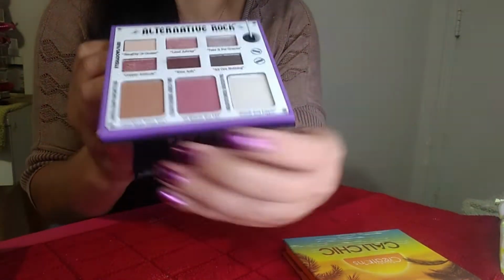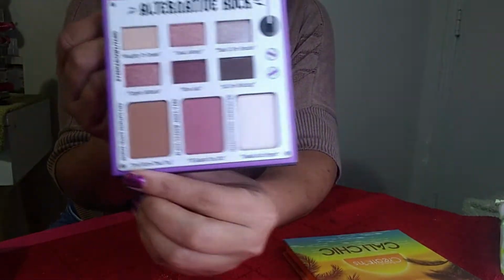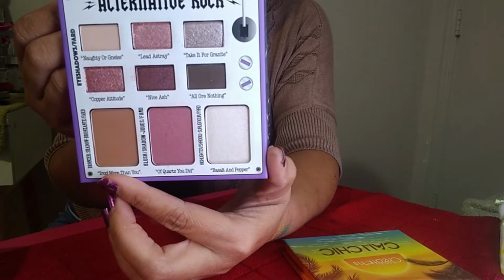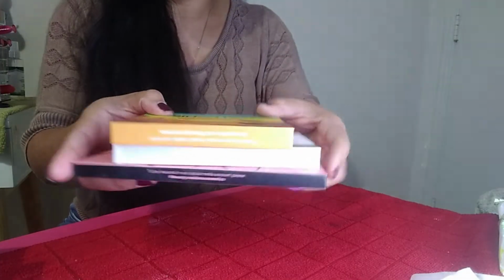You have a highlighter, a blush, and I guess, I don't know if this is a contour, bronzer. It's a bronzer. All 3 of these are beautiful. I don't really bronze, but this one in here is actually a really nice one. All of the shadows are absolutely gorgeous. These 3 are from Beauty Creations. All 3 of these are going to come out.